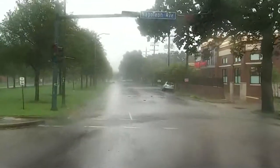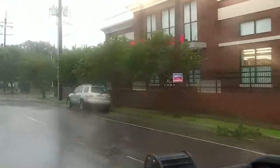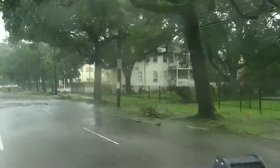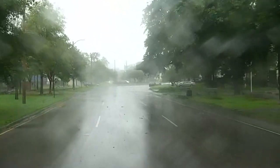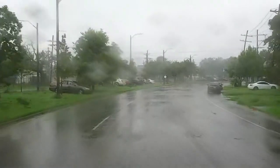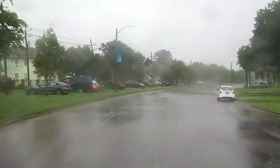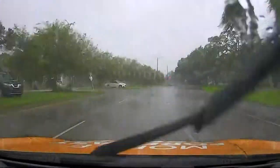The CVS, apparently, on Napoleon Avenue is still powered. I'd imagine they have generator power there. That still has power. But as we swing over here on Claiborne Avenue, I'll wipe the camera. I think it's probably better for me to switch over to the driver perspective here, point of view. If I can do that, I'm going to cut to it right now. That might be a clearer picture for you all.